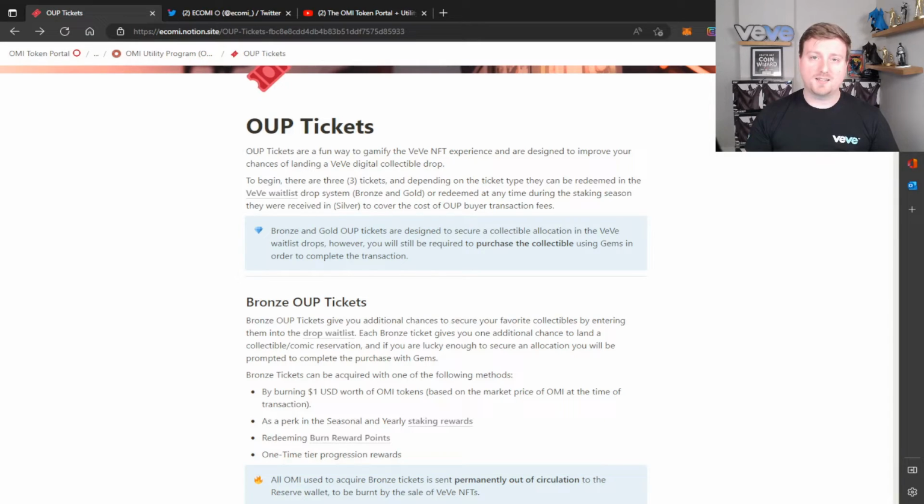I'm very excited to see how the bronze tickets are utilized and gamified. Gold tickets, as it says in the article, are the golden goose of VeVe. Golden tickets basically almost guarantee you a collectible reservation. It's important to remember that in both of these cases, you still have to pay for the collectible themselves, but I'm very excited to see how these tickets will be utilized on the platform. Golden tickets are not transferable, but they are sellable on the market, and there is a fee associated with that sale that will burn Omi directly from the circulating supply.